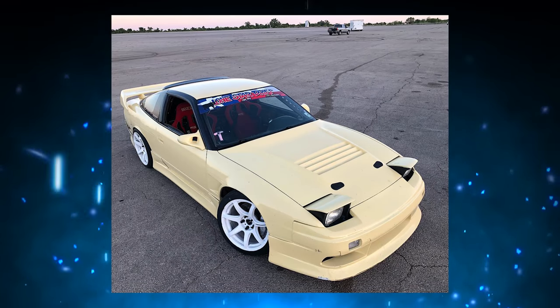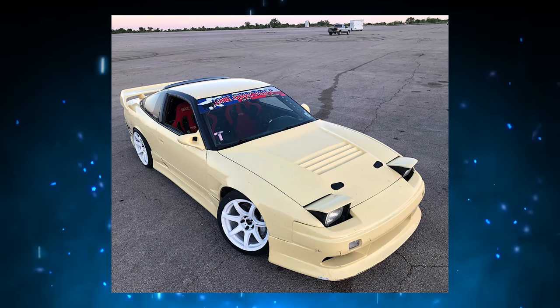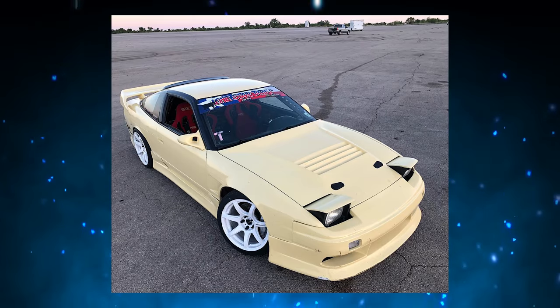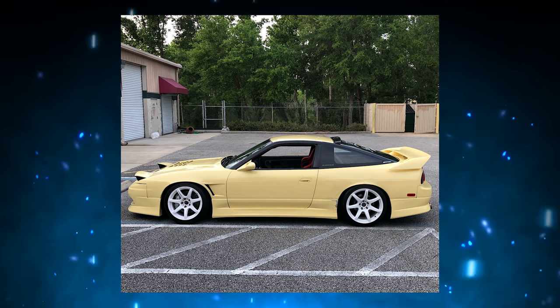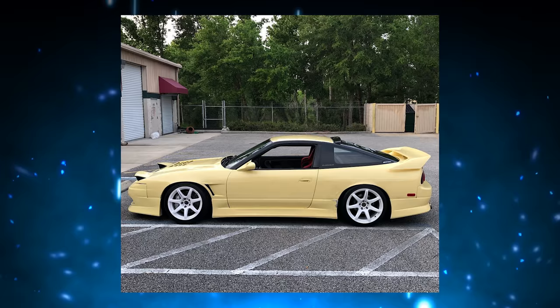So just starting it off, it looks like a drift missile. So it already makes me happy. And it's all one color. So we're off to a fantastic start. It's an interesting color. Looks like a manila envelope. Looks like he's got some BC Racing coilovers, some racing seats in there. Looks like he's got upgraded brakes, judging by it. Are those Works? They look like Works. No, I think I actually really dig it for what it is.